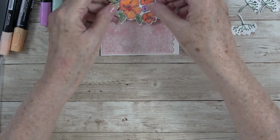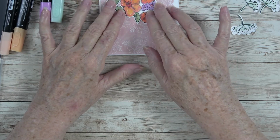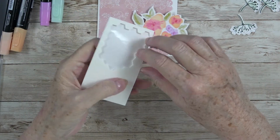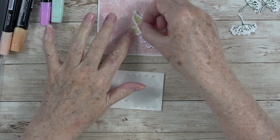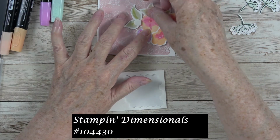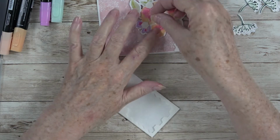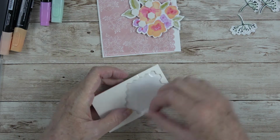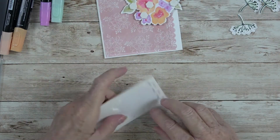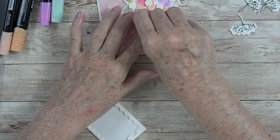Okay, so I need to make sure that this is going to go right here. I want to keep a place down here for a sentiment. So I'm going to grab my Stampin' Dimensionals, and I am going to be pretty generous with these. I don't want this to come apart. And we are talking about it sticking to acetate, which is a slick surface. But I think these are going to hold it because we're putting a good amount of dimensionals on this. I think I'm going to put one more right there, and I think that will do it.